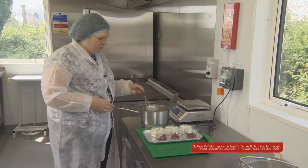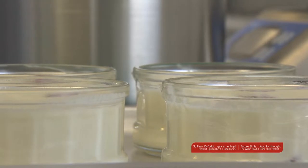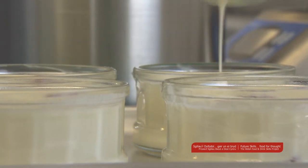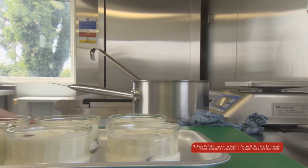I would say a basic food hygiene qualification is the basis of what you need. You need commitment is another factor as well. And I think all the help is out there. You just need to shout and we'll come out to help you. The science and the technology behind food is paramount, I think, for the food industry to develop.